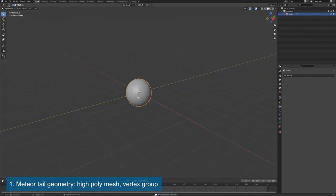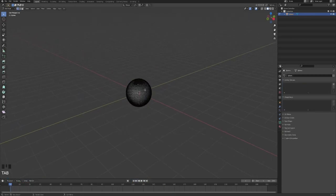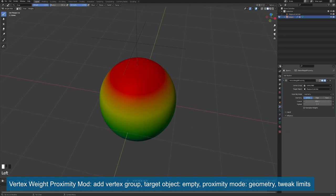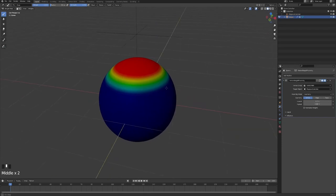Add a high poly sphere. Add the whole mesh to a vertex group. Add a vertex weight proximity modifier. Add the vertex group from before and set the target object to an empty. Change the proximity mode to geometry. Now tweak the lowest and highest weight limit.